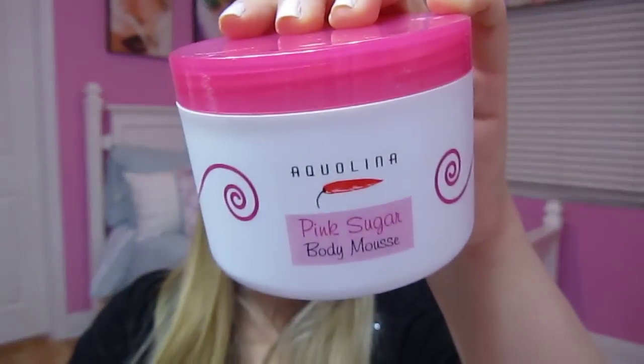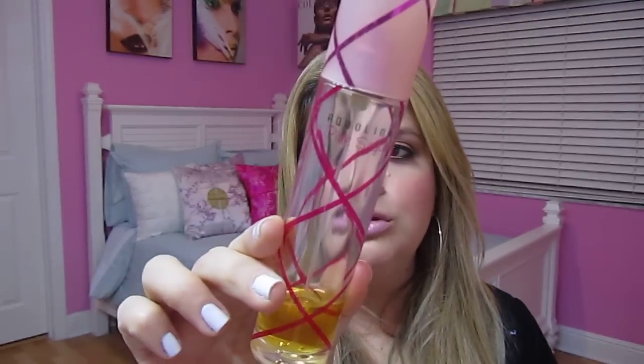The next product I want to mention is yummy on your skin, and it also smells so good. It is the Pink Sugar Body Mousse by Aquolina. I actually have the perfume for this one too, and it's also one that I really have been liking for a while. The perfume looks like this. They sell it at Sephora. I got it at Nordstrom one time, so I'm assuming they still have it there.